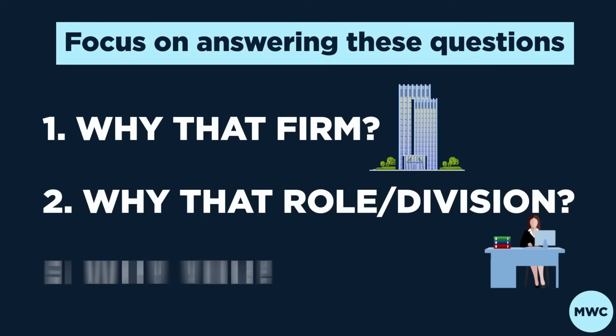Why that role? You want to show that you have some understanding of the role you've applied to, and that you understand what you could get out of the experience, but also, and this will be very important for later, what you can bring to that role as a result of your understanding. Is the firm leading in that business area? What makes you confident that that role is for you? What about the different projects and opportunities that this role represents that makes you sure that you want to apply for it?